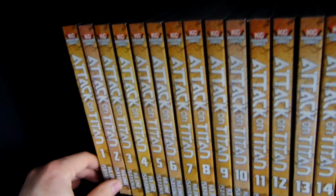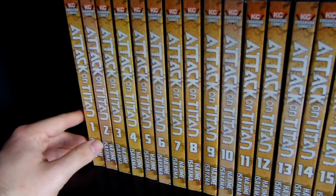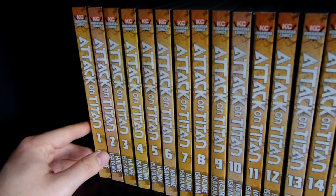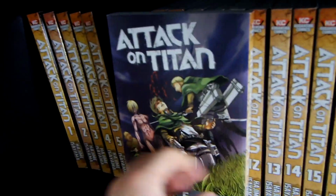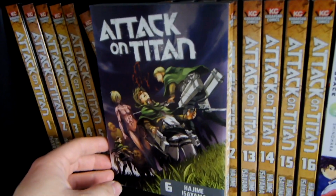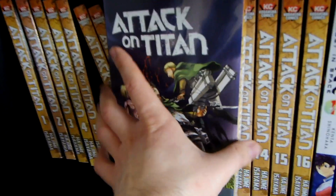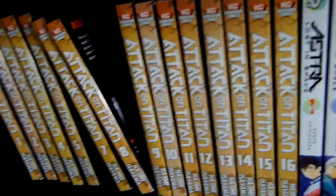Next we have Attack on Titan, volumes 1 to 16. I'm really behind with Attack on Titan. I read it initially, didn't like the art, preferred the anime, but then was talked round to giving it another chance, and I'm glad I did. I really love Attack on Titan. I think it's really cool, and I actually think the art style is quite charming now, so it goes to show you that you shouldn't always be too hasty to judge a series initially.